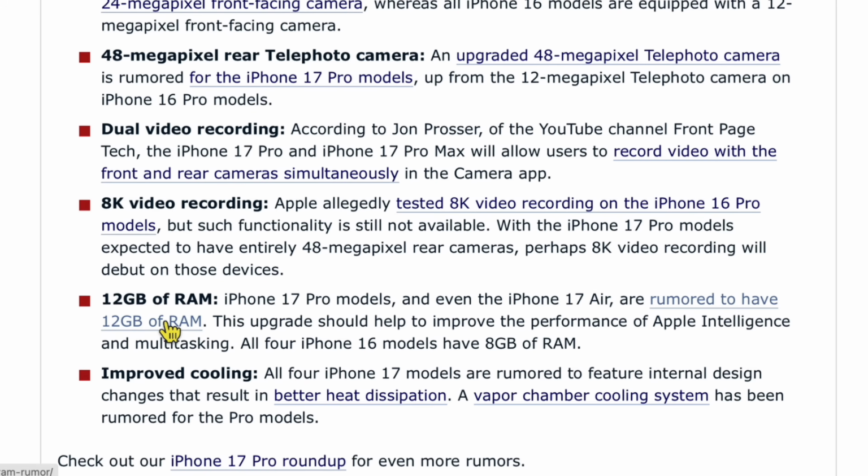Here's some things: 12 gigs of RAM. iPhone 17 Pro models, and even the iPhone 17 Air, are rumored to have basically 12 gigabytes of RAM. That's going to be an upgrade there. So that's going to be a big upgrade, I think. And then improved cooling. This might be the biggest one.